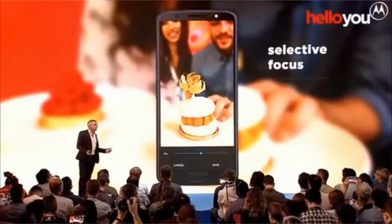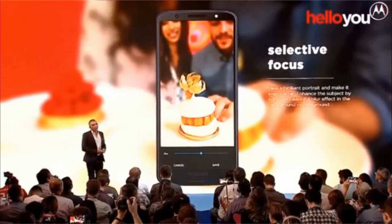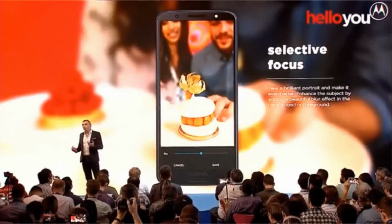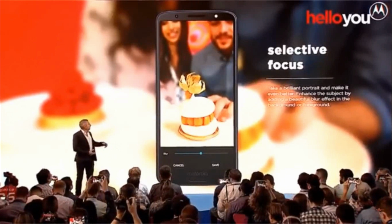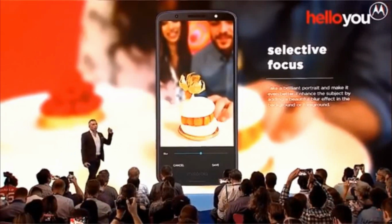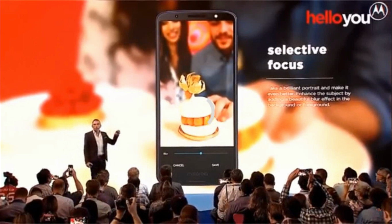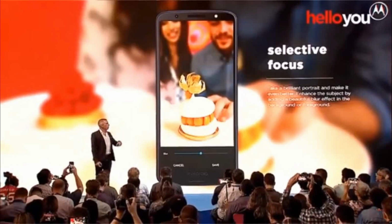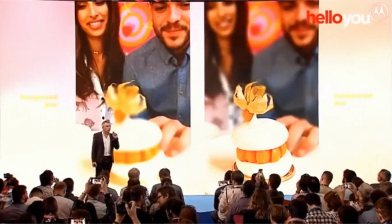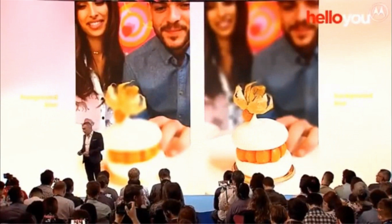Now, there is more that we can do. We can take great pictures, but we can also transform those pictures. And you will see that your creativity is pretty much going to be the limit. Here you see what we have with selective focus. This is the moment where you decide that you want to put the highlight of a picture on some particular element. It's very simple to do. You just touch an object and that blurs out the rest.